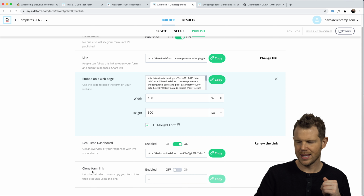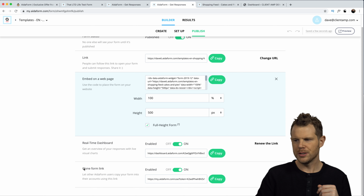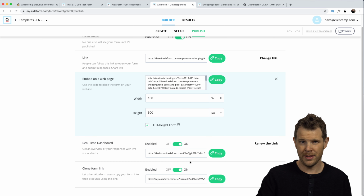I think that's pretty cool. We'll look at that in a second. And here's kind of a nice touch. If you want to offer this form for other people to use, maybe you're an influencer and you're trying to teach people things, you can turn on clone form link, and then on your form, people will be able to copy it, set up their own account, and use the form on their own pages.